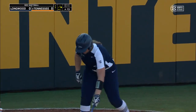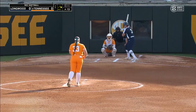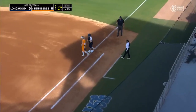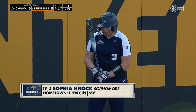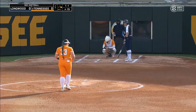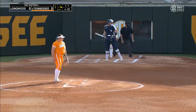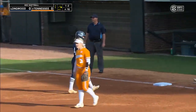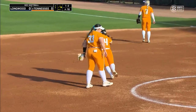Knox is a big power bat in the cleanup spot. Appeal to first. Fid Friels says yes. Peyton trying to get in on her hands there. Payne's been pounding the zone on most of the hitters, hasn't really expanded the plate a ton, hasn't needed to. But with Knox up, she'll have to make sure she gets it off the plate more.